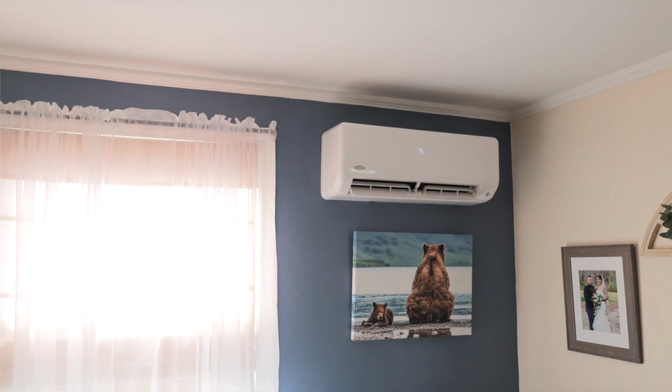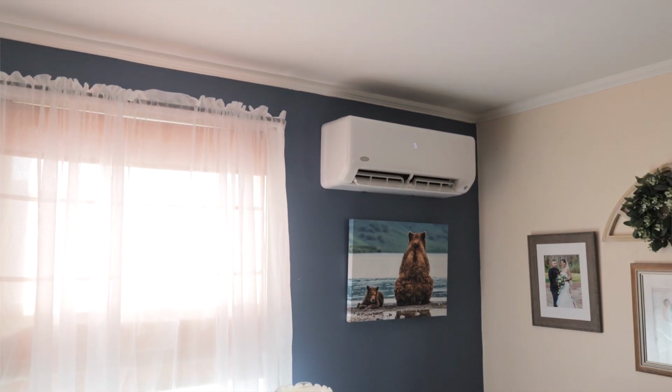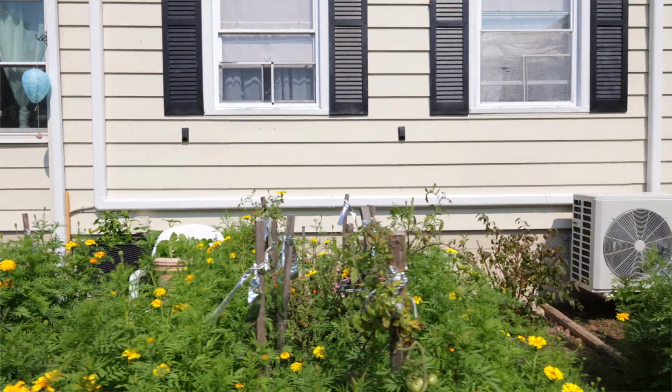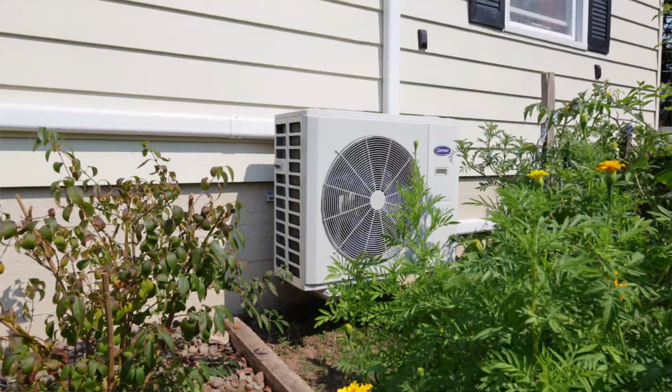So the reason we chose Carrier ductless heat pumps for Mr. Sommett's home here is because he was looking to save on his oil heating costs and get air conditioning at the same time. These systems solve both of those problems. On the heating side, they can be up to 4 times as efficient as oil heat, and they can make efficient heat down to about negative 22 degrees.